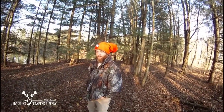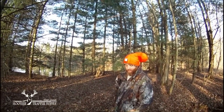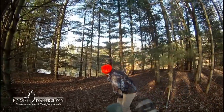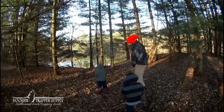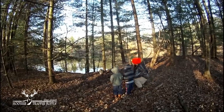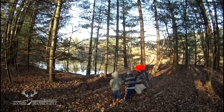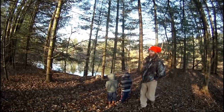Alright, we moved to a different spot, and we got a coyote set here with a coon in it, so we brought the boys out today to check these. We'll get up here and take a look at him, okay guys? Okay. Don't get too close. Stay right there. Yep. Pretty, isn't he? Hello, Raccoon. Alright, well, we're going to take care of him, and then we'll get back out on the line.